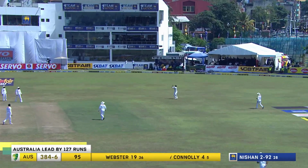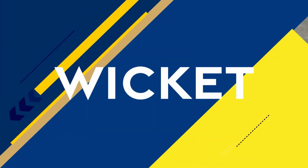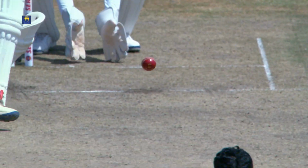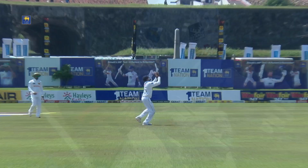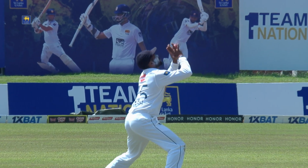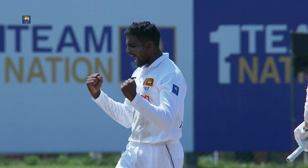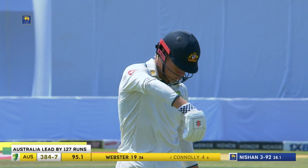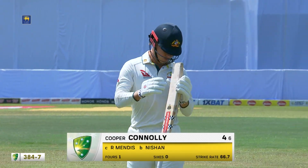Oh, not in control. That is gone. A built up pressure, and this is what it does. Trying to go against the line of the ball there. Just catches the outside edge and skews out to backward point where Ramesh Mendis takes a comfortable catch. He departs for 4. And Australia now 384 for 7.